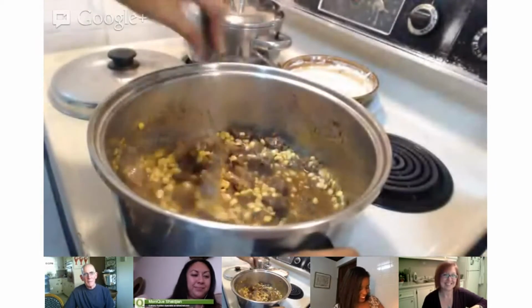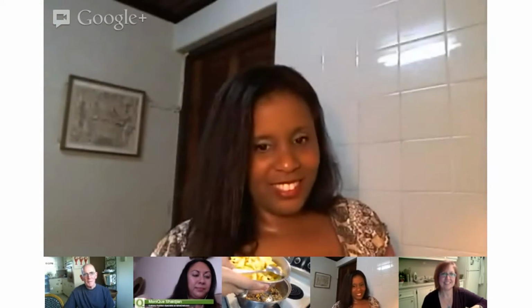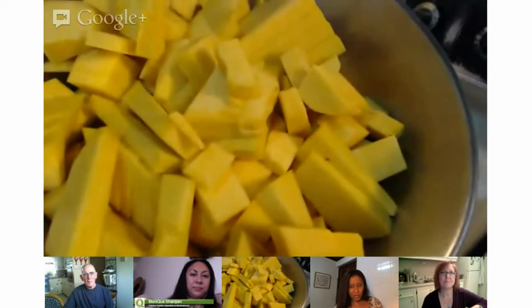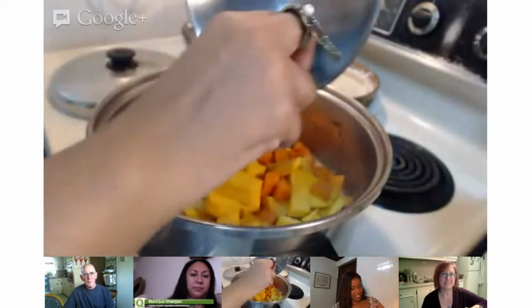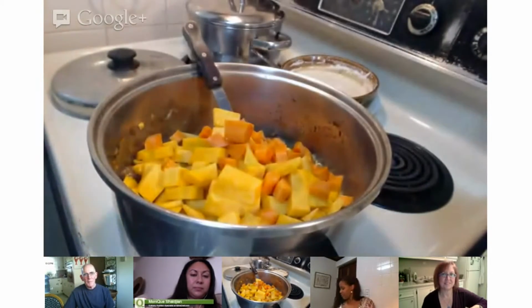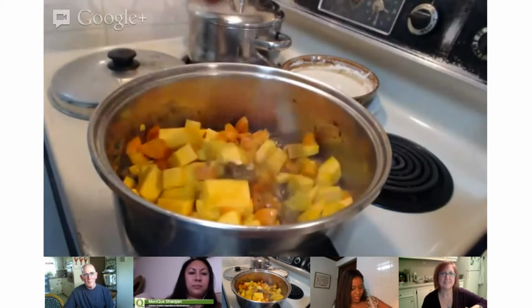Nice. So I have that there, and now I'm going to put in some pumpkin. So I have here about 2 cups of diced pumpkin, finely diced. And again, I have some carrot, 1 carrot chopped as well.